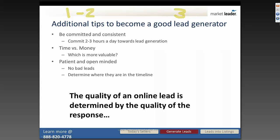All right, and then some additional tips to become a good lead generator, Jack, is you've got to be committed. You actually have to commit 1 to 2 hours a day in order to become a good lead generator. You can't just pick and choose what time of day, what day of the week, or what part of the month you want to become a lead generator. It's got to be very consistent. So you have to buy in that you want to generate more leads.